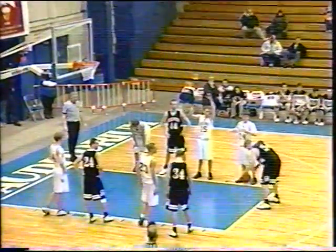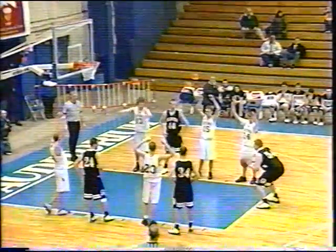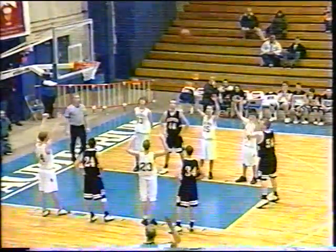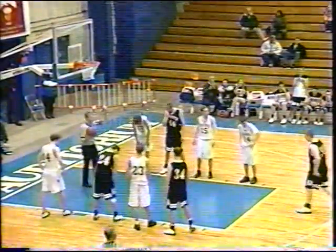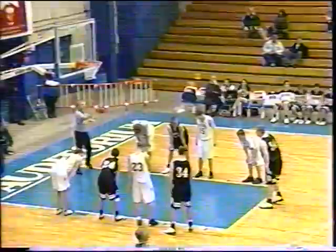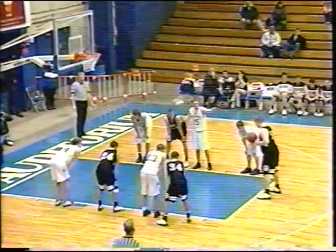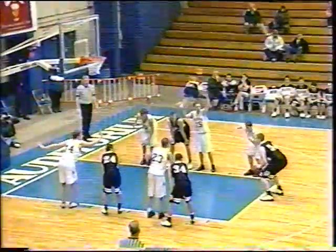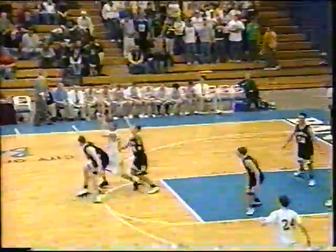So Gom at the line for 2. First one is good. That makes it a 3-possession game with a minute and a half to go. Minute and a half to go, though, that could be about 6 possessions for Oxford Hills. They don't waste much time setting up. Brewer might have something to say about that. Here's Gom. Second one is good. 47-39.